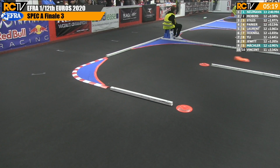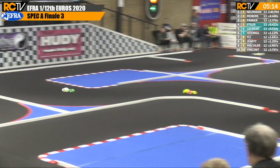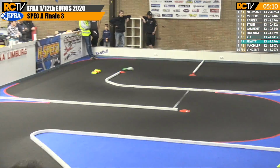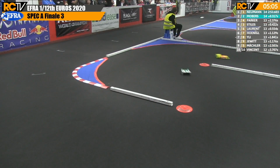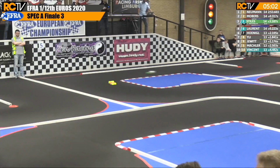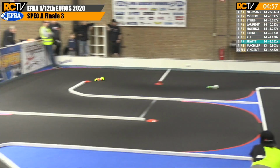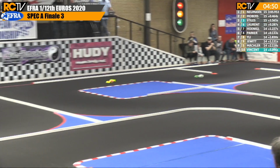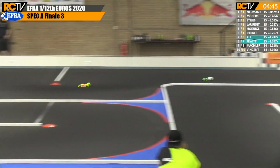Tense battle going on at the front here. Neumann cannot get away from Mobers. Mobers within 4/10 now. This is effectively winner takes all as they come through the Zen-Z, down the main straight, back up through the Roche R. Neumann needs to get away as they come through the A main chicane. Stiles still holding on to third off camera, but we are watching the battle for the European Championship title unfolding. Mobers not letting up.